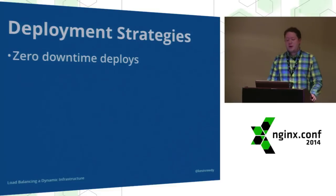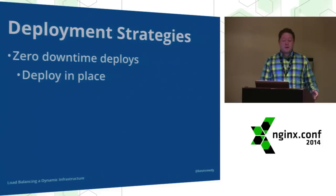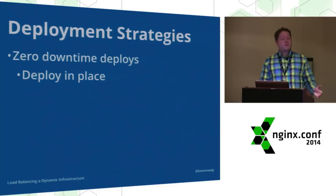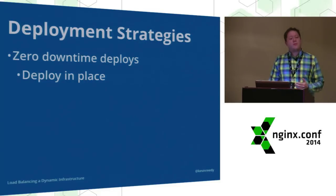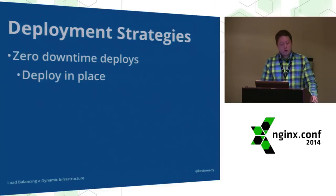Also, our deployment strategy kind of changed when we moved to Docker. Previously, we were doing zero downtime deploys by deploying a new version of the application in place. Meaning, if we had that user fax service on 4 machines, we would use Chef to pull down the new version, install it on top of itself, and then send a signal to the web server to reload. Unicorn's a great Ruby engine for doing that.